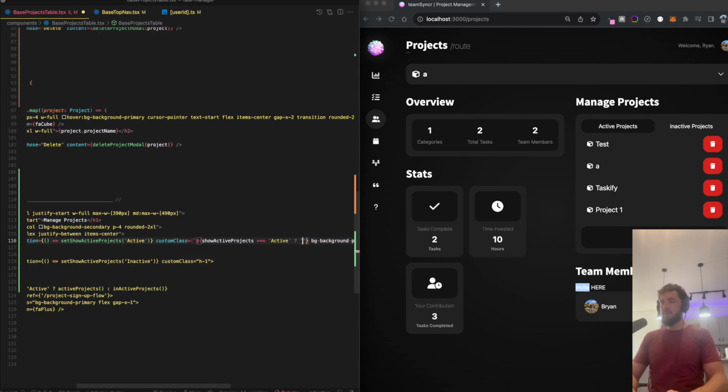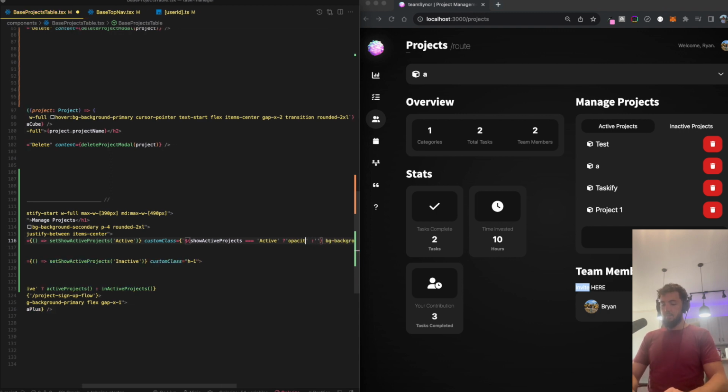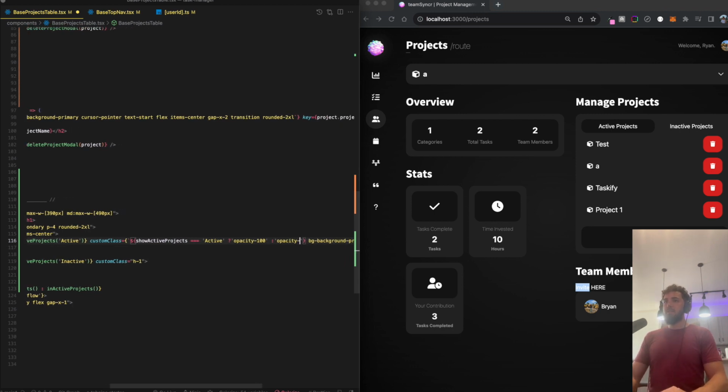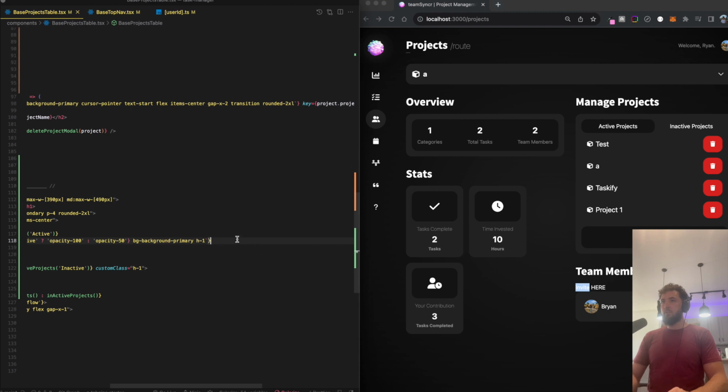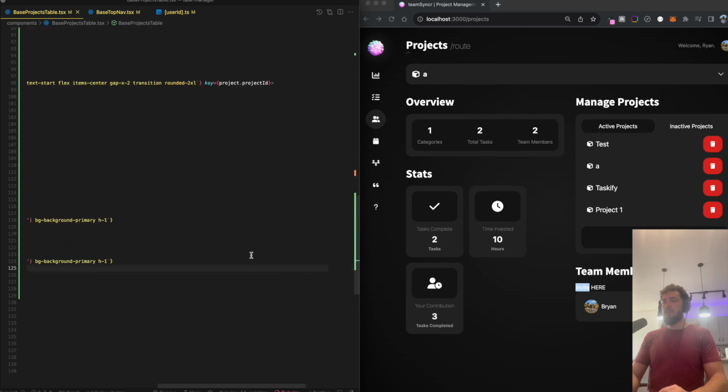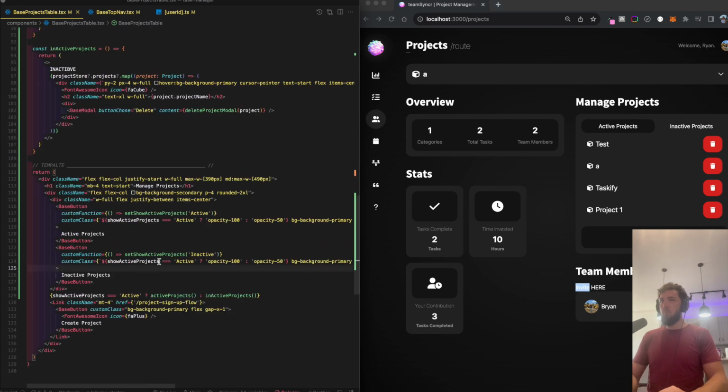So we'll say opacity, let's say 100, right? And then we can say opacity 50, right? And there's a lot of different ways you could show this. But that's fundamentally what we want to do. And then we'll do the same thing here. We're just going to change one thing. You could do does not equal active, or we could also say equals inactive. They both will do the same thing.